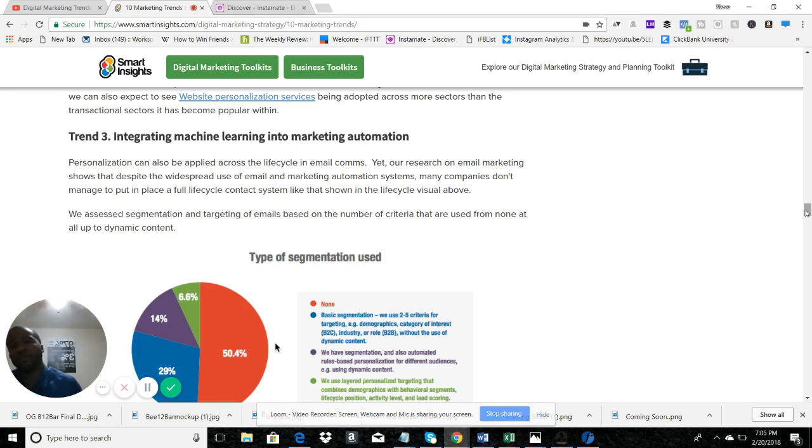Okay, so integrating machine learning with marketing automation and using the proper tools is a huge deal. That's going to save you time, which will allow you to scale your business even further. So automation is really key. Everything that you're doing, make sure that you set the time aside to see if it can be automated, if there's a tool that can automate it, because 9 times out of 10 today there is a tool that can do that. All right.